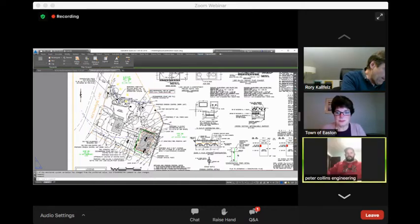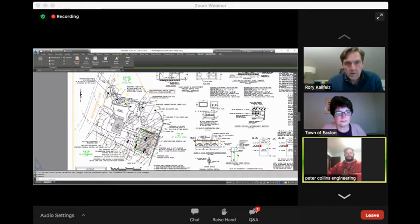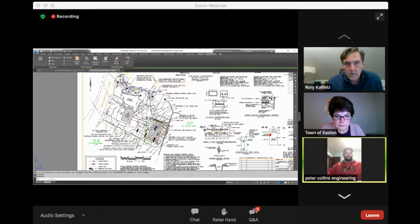All righty, you guys all set, or are we waiting on anyone? Nope, we're all set. Okay, for the record, I am Peter Lyons with Collins Engineering Group, representing the homeowners for a septic repair on 12 Meeting House. This is an existing four-bedroom home, therefore a four-bedroom design.